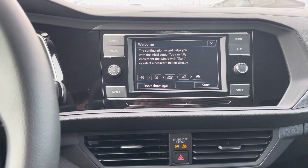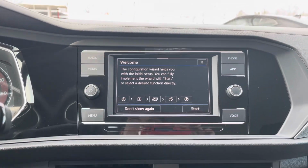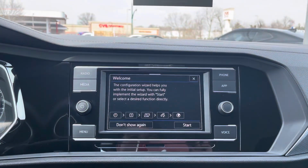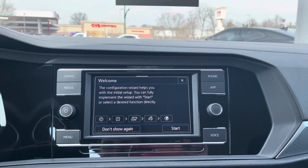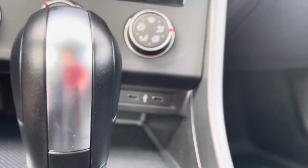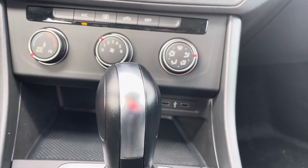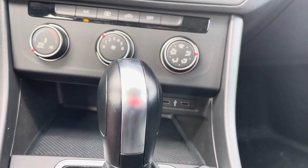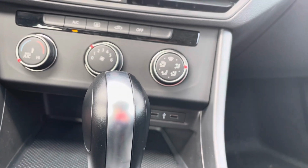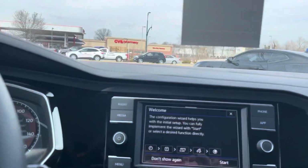This is what's cool about it. So it'll tell you how to initially set it up. I think that's awesome. And number two, it's got the Apple CarPlay and Android Auto capability on the base model, and it's got USB-C ports, which I don't know if you guys have used those on your phone, but that is about 25% of the time you spend charging your phone. It's really amazing.